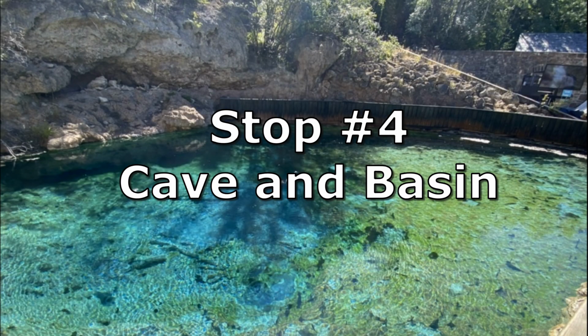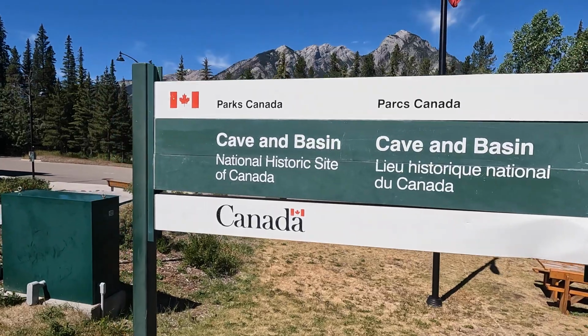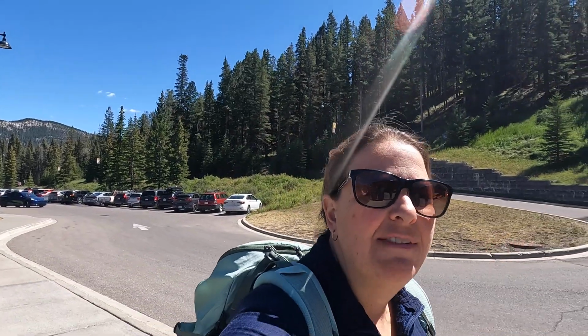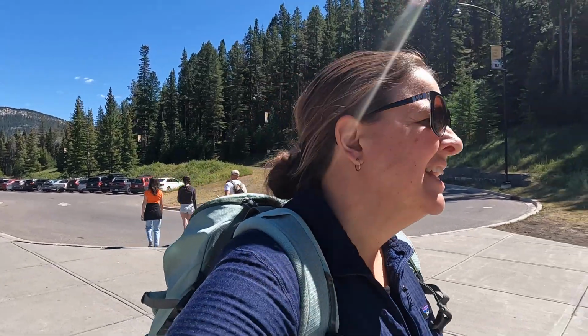Our stop number 4 is to Cave and Basin. So we are heading to Cave and Basin right now, which is a historic site of where they found some hidden springs and sulfur springs, and it was one of the first hot springs. Now it's a protected site. And you can't actually bathe in it, but used to.